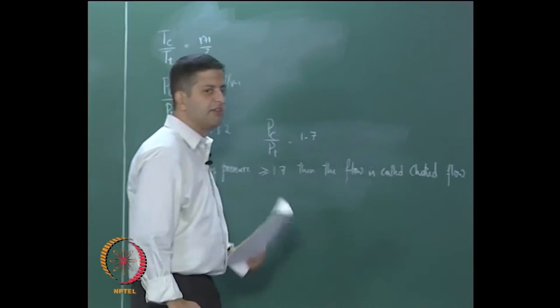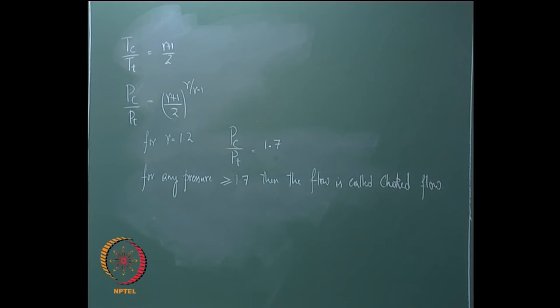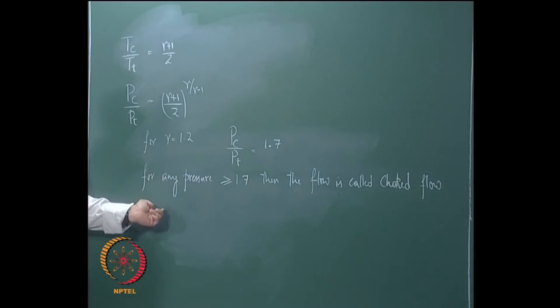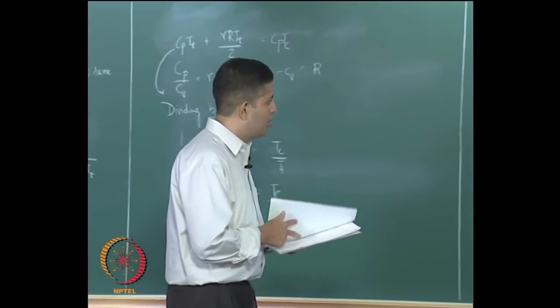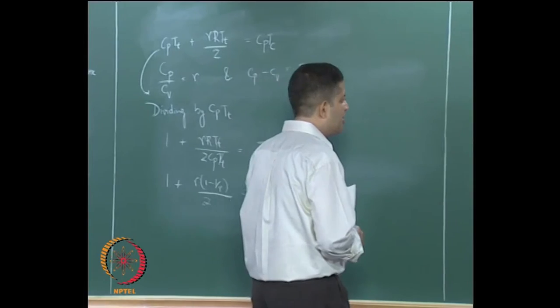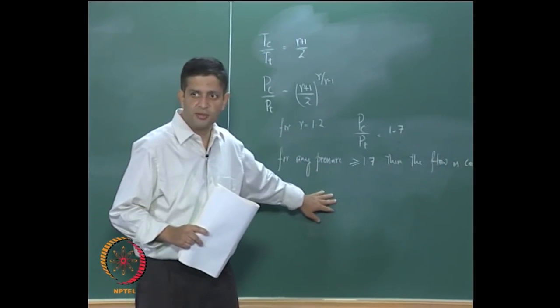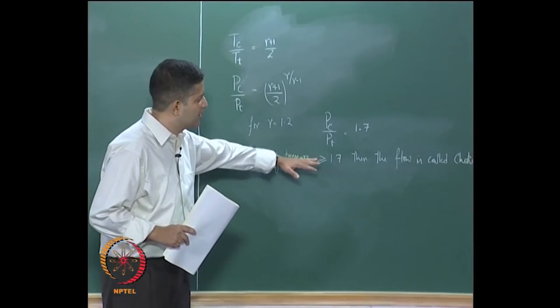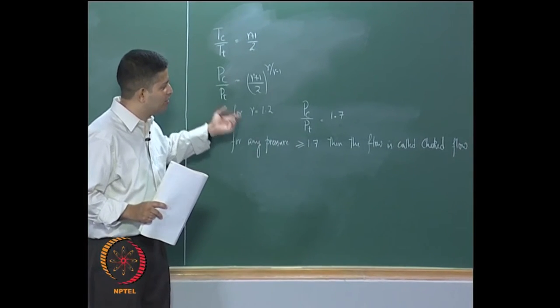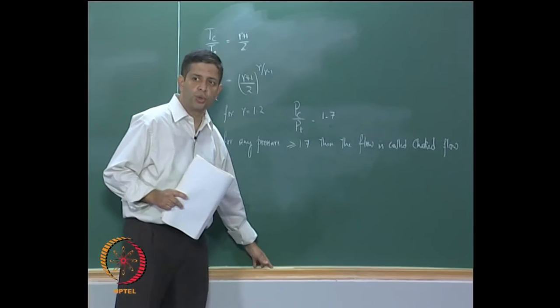As I had said in the previous class, the advantage of choke flow is that it becomes independent of downstream conditions and is only a function of upstream conditions, okay. So let us see how we can use this to calculate the mass flow rate through a choke nozzle, okay. We have calculated the ratio that is required for the flow to be choked. Let us now calculate the mass flow rate through a choke nozzle.